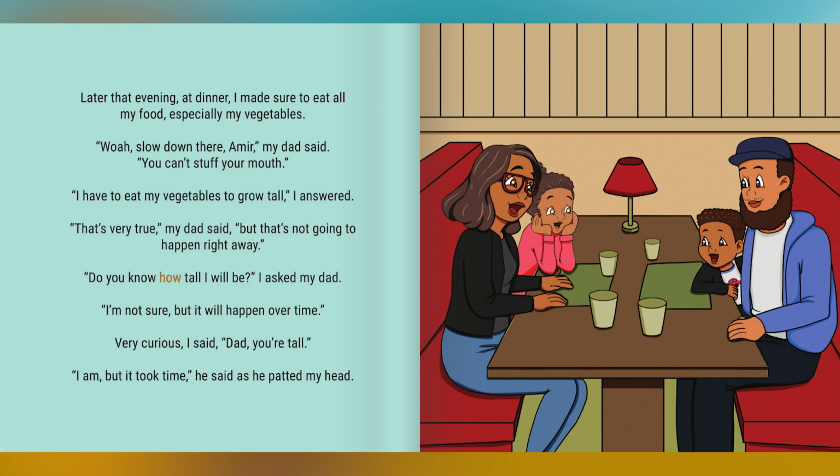Do you know how tall I will be? I asked my dad. I'm not sure, but it will happen over time. Very curious, I said. Dad, you're tall. I am, but it took time, he said as he patted my back. Amir just wants to grow right now. Very impatient.